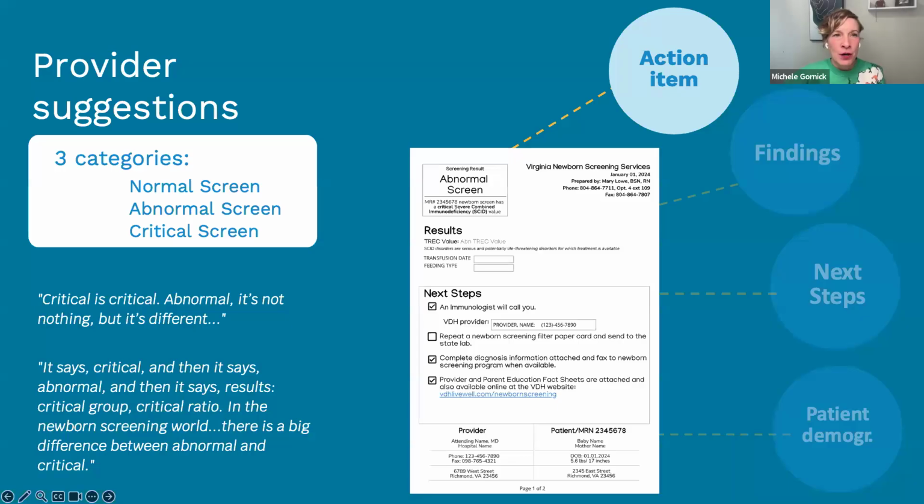And so this is in response to the provider talking about the action item and how they found that it's a little bit confusing to use jargon and different terminology. Or maybe I should say it's how important it is to be really clear in the use of words and terminology and not interchange them.